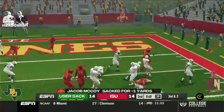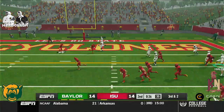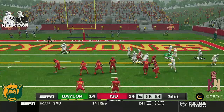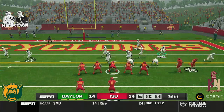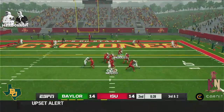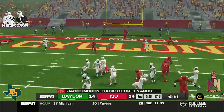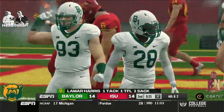Can't get away from the pressure. Oh, that is a big hit on the quarterback. That's one of those as an offensive lineman. When the film study starts to come around, you're going to kind of sink in your chair and just hope they don't call you out because you're going to get embarrassed on Monday on that one. Now he's flushed and they got it. The Bears will use their first time out of the half.